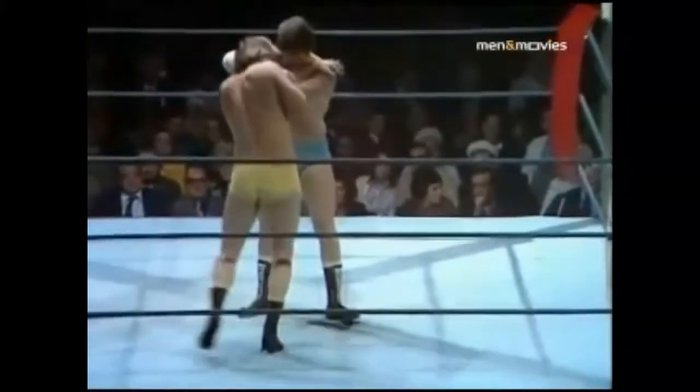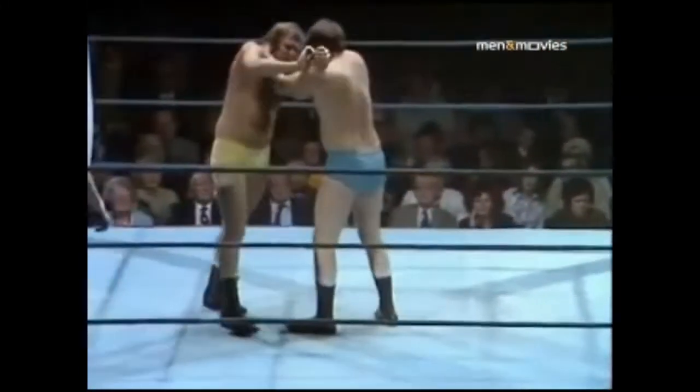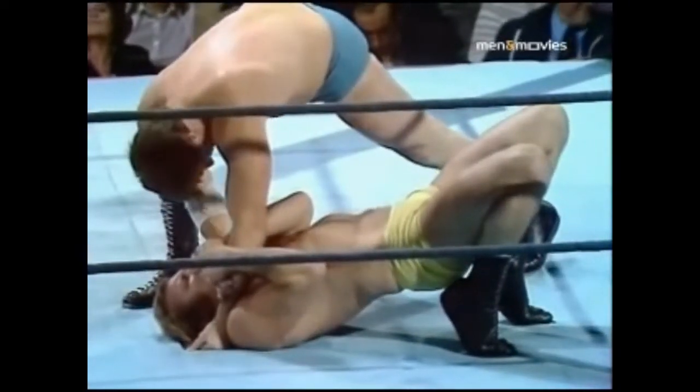Seconds. Veidor fights his way up, still in the same hold. Interesting to see how he counters this. Still there, the grab it. Eight seconds. Veidor didn't worry anymore, just a couple of seconds to go.